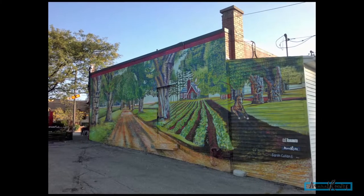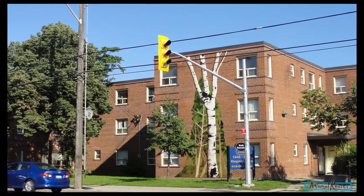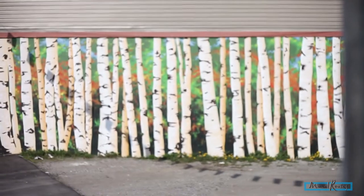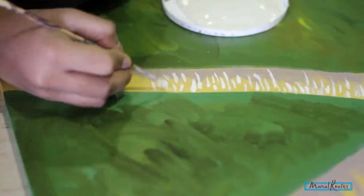We were able to work with a number of students whom we employed through various student employment programs and grants that Mural Roots applies for. In a workshop setting using a school, we created these different forms of birch murals.